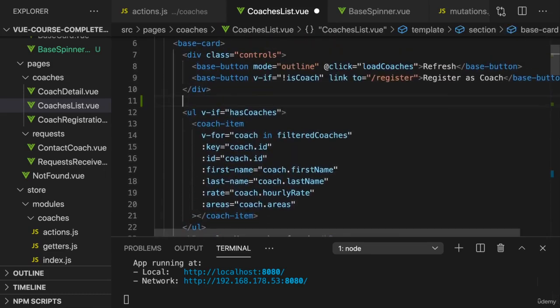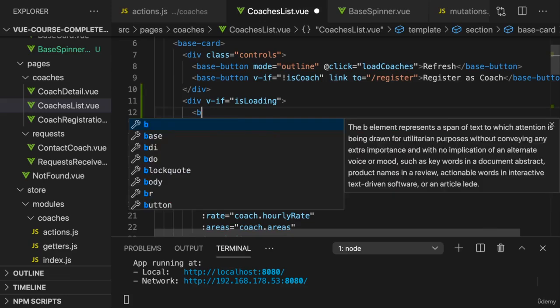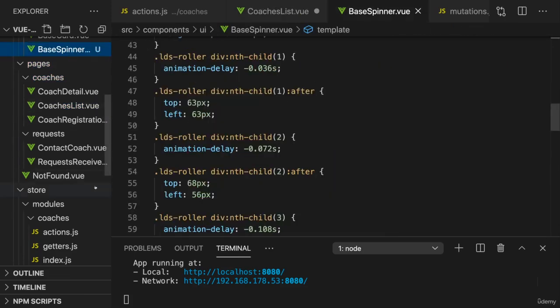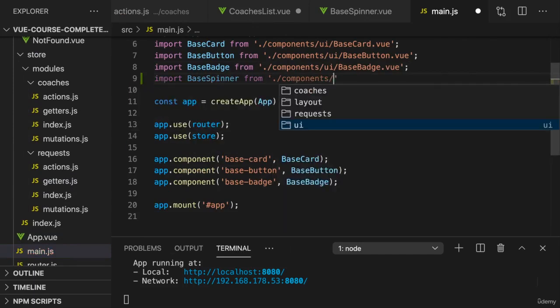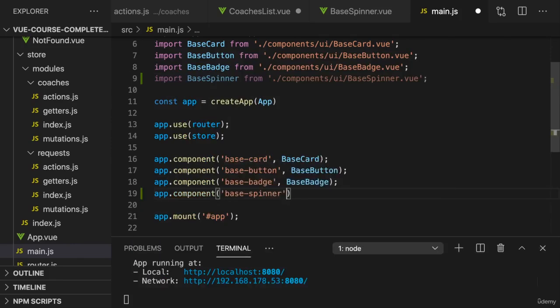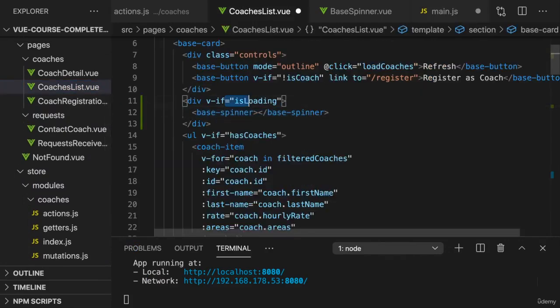Maybe here, above the unordered list, we can add a div where we check with v-if if we are loading, so that this is only added if we are loading. And then I render my base spinner here, this loading spinner component I just gave you. We now just have to register this in main.js. So here in main.js, we import the base spinner from /components/UI/BaseSpinner.vue and register it as a global component with app.component pointing at base spinner. So now the base spinner is available, and in coaches list we are rendering it here if we are loading.